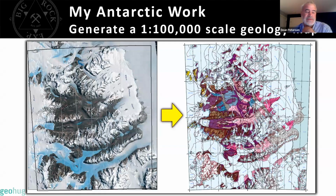So this is kind of where we started. This is about 115 kilometers right here. This is essentially where we started, in two seasons, to end up making a geology map. That was what I was doing with Bruce. He was doing a lot more of the research on the chemistry of the sills and so on, trying to put it all together in 3D and everything.